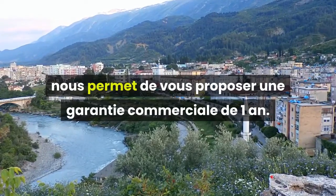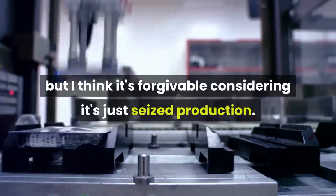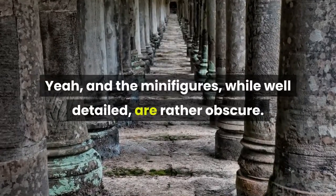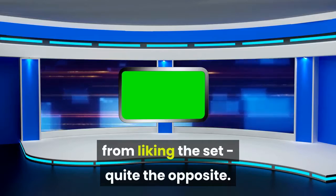Review. Sure, say what you will about the price, but I think it's forgivable considering it's just ceased production. Yeah, and the minifigures, while well detailed, are rather obscure. I thought these issues would stop me from liking the set, quite the opposite.